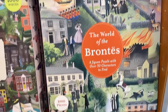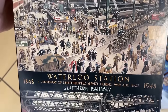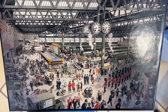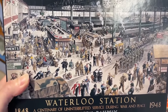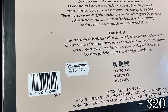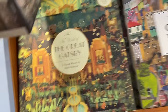1,000 pieces. Oh, Gibson's. One of you guys mentioned to me about Gibson's, which is a UK company. Look at this. Waterloo Station, 1848, Southern Railway. This is actually really cool. Oh, it's two scenes, 1848 and we have 1948. That's the one up top, and this is the 1848 scene. Again, this is Gibson's, and this is £15.99. This is cool. And so far, it looks like it's the only Gibson that I see here so far.